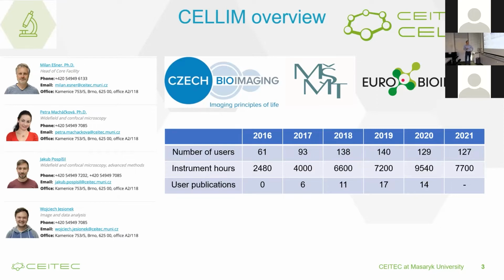And we have Wojciech, who is also doing wide field imaging, and he's an expert in image analysis and data analysis. In terms of users, in the last 2 years we got a little bit fewer users in total compared to the year before COVID. We will see if it increases again this year or next year. In terms of hours, the numbers are still increasing, so people are using more, and we also have more instruments. And in terms of publications, we had a little bit fewer publications than in 2019.